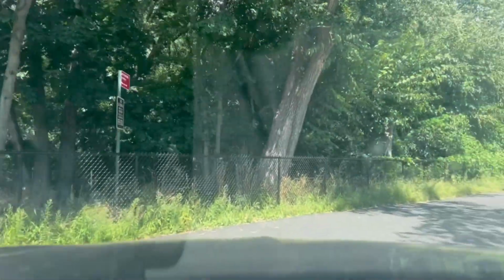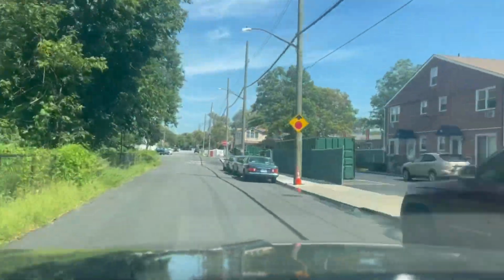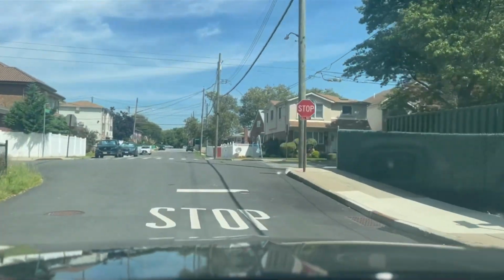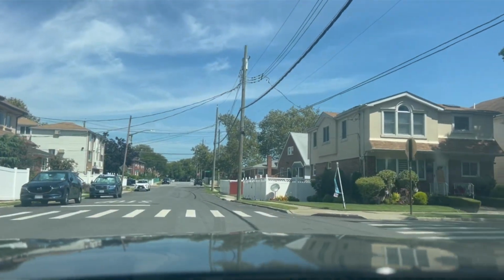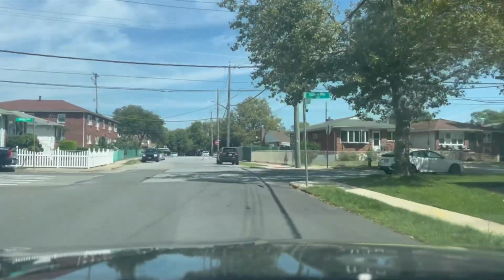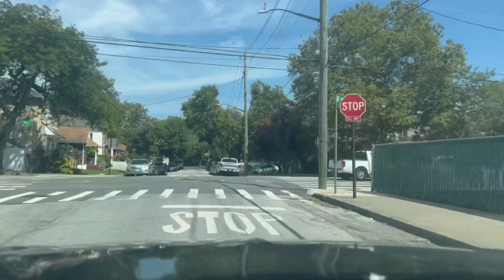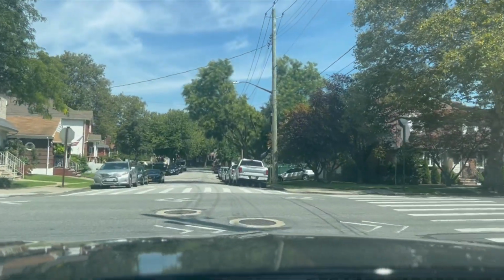So you have Lee's Tavern over there. You have the parking for the train station, and there's ample parking around the whole street. There's actually a small parking lot as well. Right now we're going to Buell Avenue. That's kind of the cross street that takes you from Highland Boulevard all the way up to Richmond Road, and then partly to the train as well. So kind of a main street in Dongan Hills.